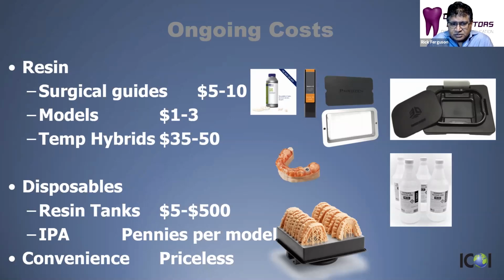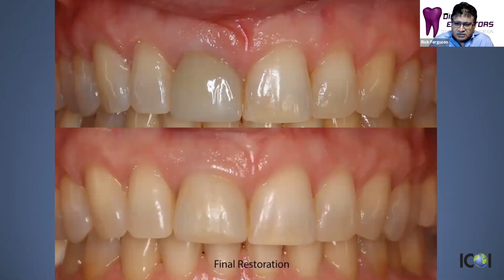That last full arch case I showed you, we did that case last Wednesday, and I actually planned the case out the previous Sunday. So I tend to be a procrastinator, and I can get these cases turned around literally within a day, typically. This technology works for me because I am such a procrastinator, actually. But the convenience of being able to turn a case around is really what makes this priceless, and the fact that I have so much control over the case. I know going in exactly what the different procedures are going to be.